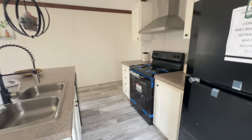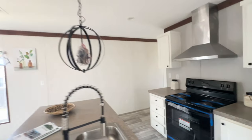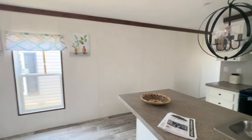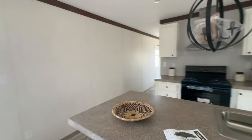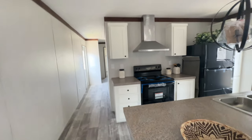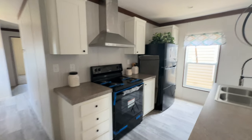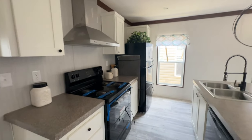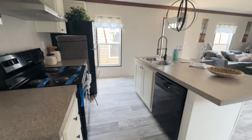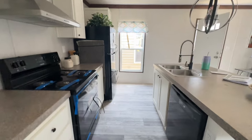And then you have cabinet space under the island, which is also a plus, in addition to having your dishwasher there. So you have lots of room as someone that would be looking for a single wide, someone that doesn't require a lot of space and a lot of storage. This would be absolutely perfect. I could see my husband and I sharing this space. So this is a nice size single wide. Absolutely love it. It's beautiful and bright in here, and there's lots of room to do whatever you need to do. So absolutely wonderful.